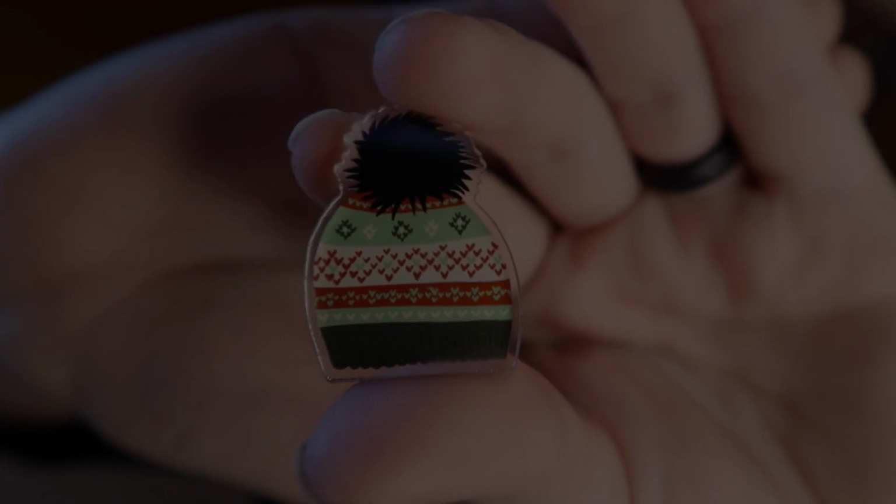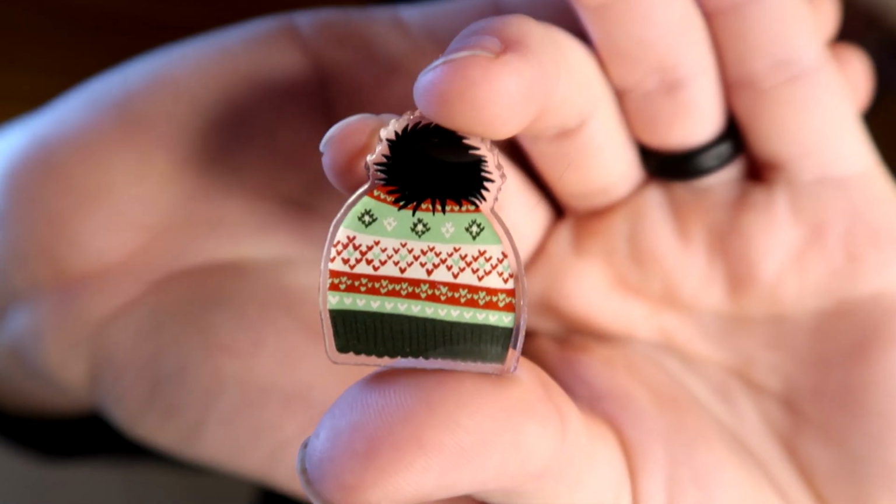So that was the first extra this month. Also, we got an acrylic hat pin. So this is an acrylic hat pin by Bridgefield Designs. I'll link her shop down below as well.